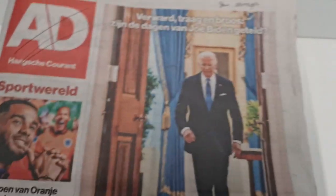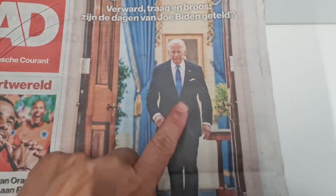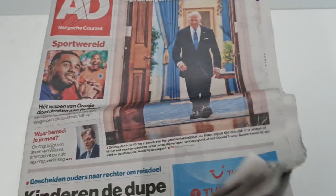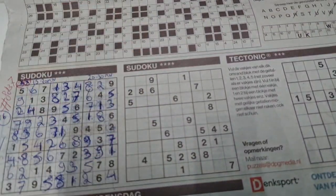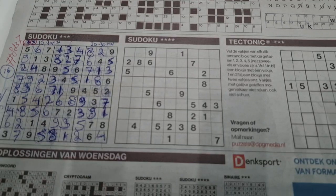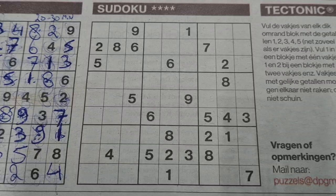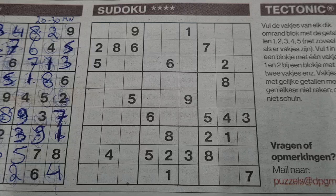And what's the news of today? Well, we have here the front page of the newspaper. And here we have Biden. The question is, will Biden continue with his re-election? Yes, because last time with the debate, he lost the debate from Trump. Yeah, you know, bad guys always win. Yeah, I don't know why, but I'm feeling that bad guys always win.